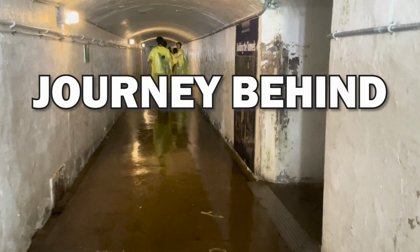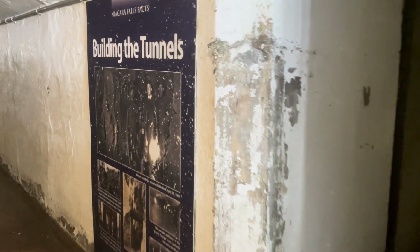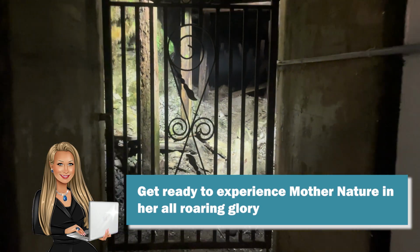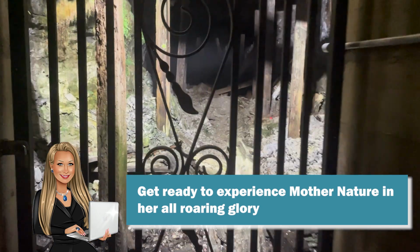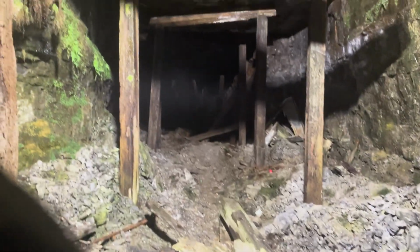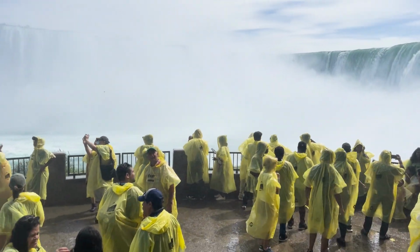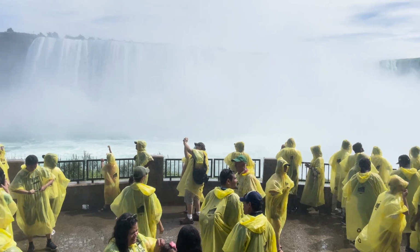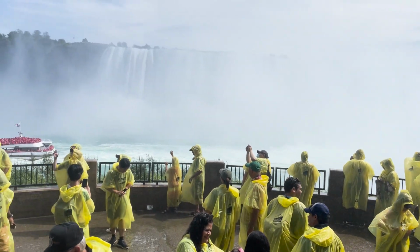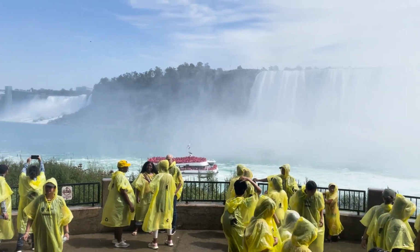Next up, Journey Behind the Falls was incredible because you literally go behind the scenes of the Horseshoe Falls. Get ready to experience Mother Nature in all her roaring glory. It's a lot of walking, but totally worth it. The history behind the falls is fascinating, and you will leave with pure respect for the raw and incredible power of water.